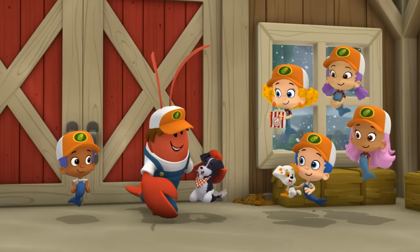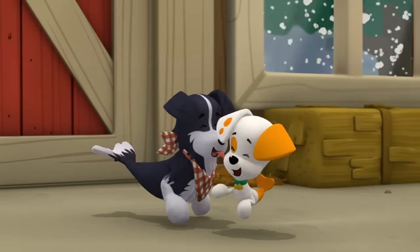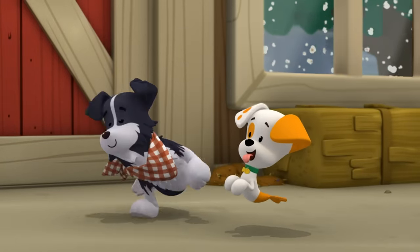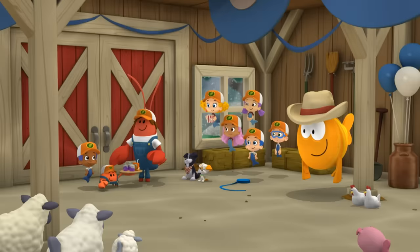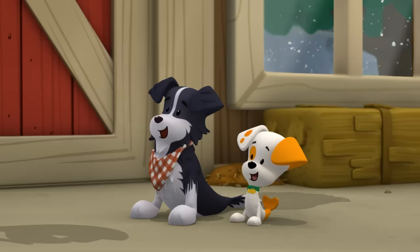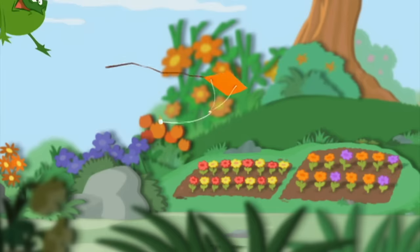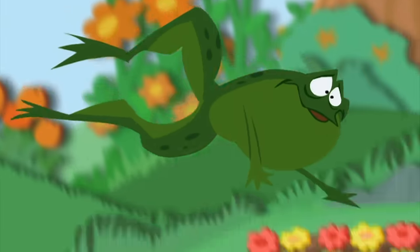Good girl, Scout. And that was some fine sheep herding, Bubble Puppy. Here's to Bubble Puppy and Scout, the best sheep dogs a farmer could ask for. Hooray!